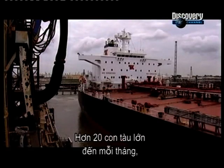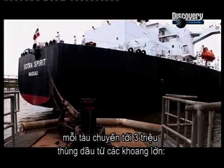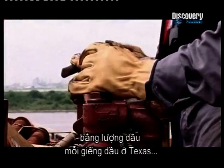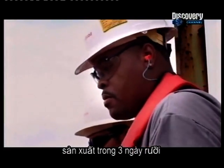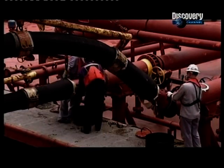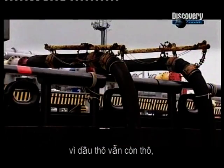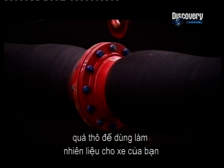Over 20 of these massive vessels arrive every month, each one delivering up to 3 million barrels from their huge holds. As much oil as every well in Texas produces in 3.5 days. But all of this oil needs to be refined, because the thing about crude is it's crude. Far too crude to be of any use as fuel for your car.